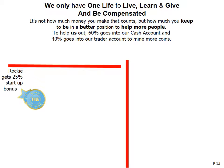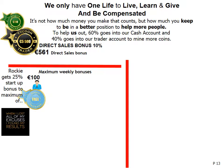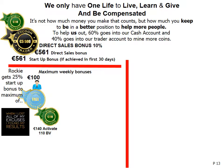You can start for free, and the rookie gets 25% startup bonus to a maximum of $100. So there's no excuse for anybody not starting. If you don't have the money, that's all the more reason to do something. And if someone starts on a tycoon trader, as we suggest, you get 10% of that. So you could have got 561 direct sales bonus and another 561 startup bonus if achieved in the first 30 days. So with the starter, it's only 140 euros to activate, 220 Australian dollars. Then you'd be eligible for 700 euros.